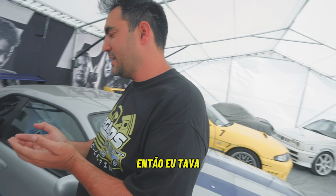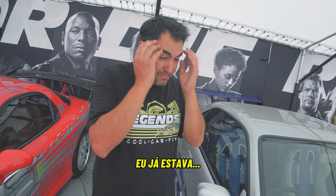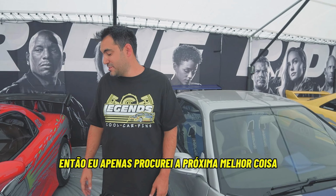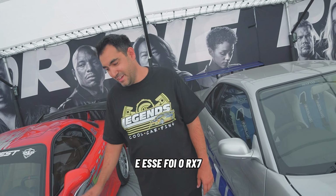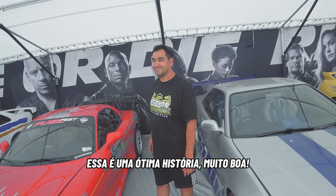So I was like, okay, what am I gonna do with this money? I was already in my mind buying the car and doing the project. So I searched for the next best thing, and that was the RX-7. And I just started building the RX-7. That's a great story too.